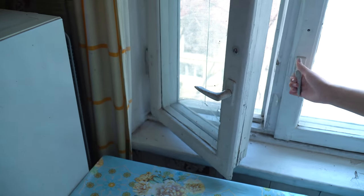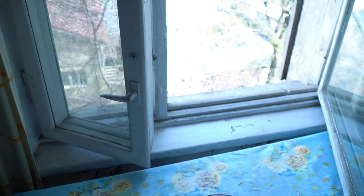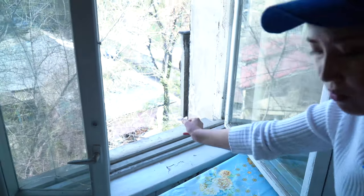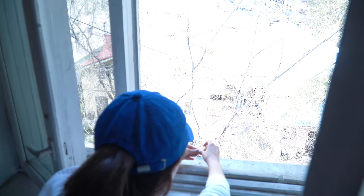Modern apartments already have plastic windows, but this one is very old, and it opens with this. Oh my God, the handle. Okay, be careful. Sometimes you can feed doves. Let me show you how to feed them. Okay, this is a little bread. Let's feed the doves. I don't know if they will come, but just a few minutes ago I fed them. We just need to leave it for a while.